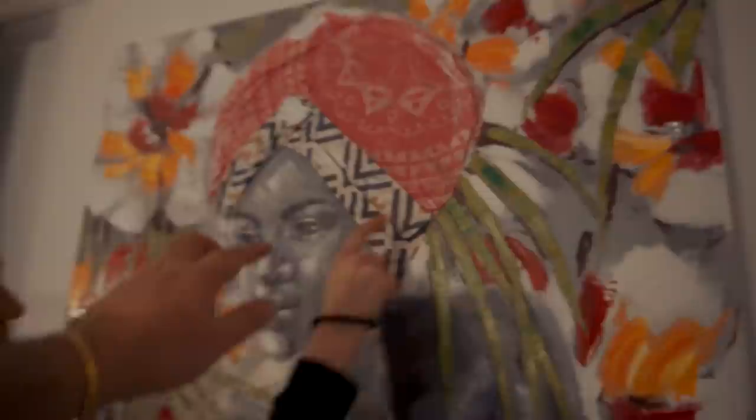And the shading on her face is beautiful, and even that second one is beautiful as well. Look at this one, guys. Oh, that one is even better. This one also. You can see the gloss, and it's beautiful. I love it. Okay, let me show you upstairs.